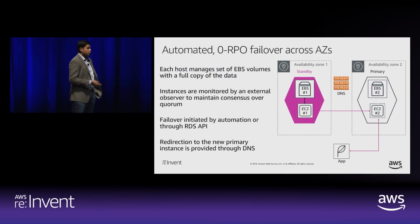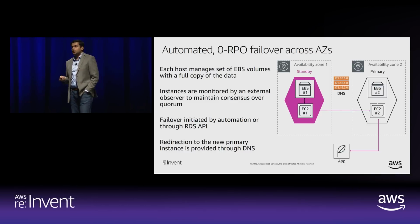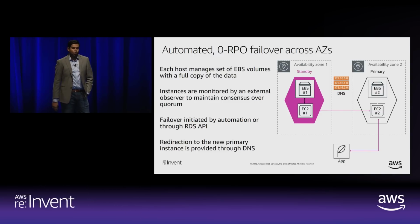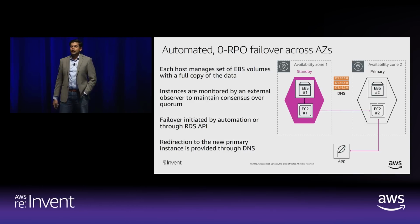Once that happens, of course, your app reconnects to the new primary, and under the covers, RDS flips the roles for you. We flip the old primary into a standby and reestablish replication, which means you continue to have a high availability configuration.